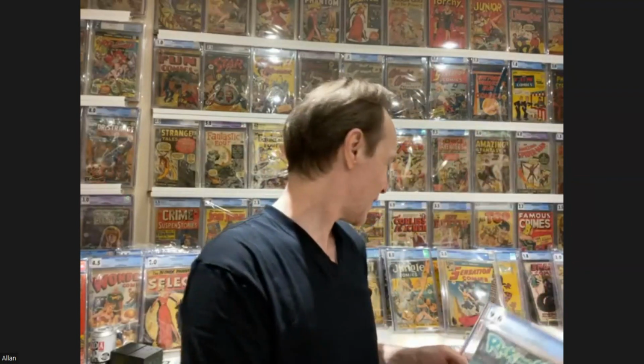And this book actually commands, in a 9.8, over $1,000. Wow, I know, it's crazy. It's a pretty low print run, I believe, as well. Is that the first appearance? No, it's not. So I'm going to show you something. This is one of my tips of the day, and you can make crazy money on this one tip.